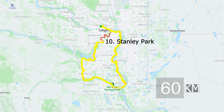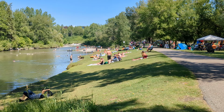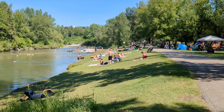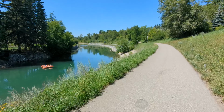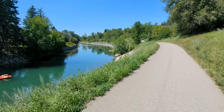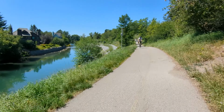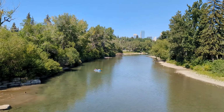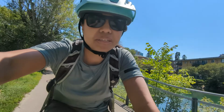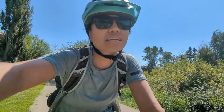This is Stanley Park, another really popular park known for swimming, hanging out by the river, having a barbecue. The start of the video, we were mostly next to Bow River, and this is the Elbow River. The Elbow River is definitely the calmer river of the two. So we're just about to enter downtown, but before we end the loop, there's one more park called Lindsay Park.